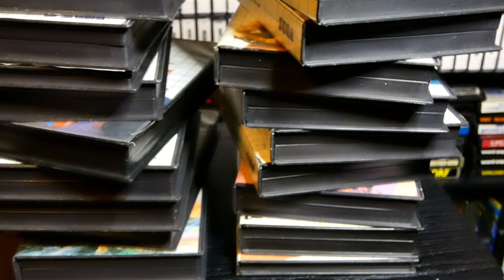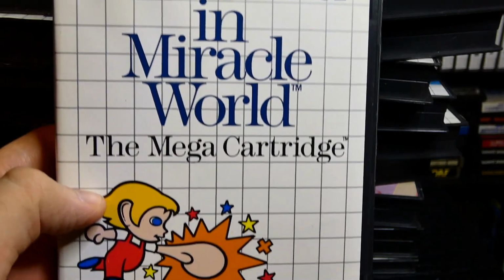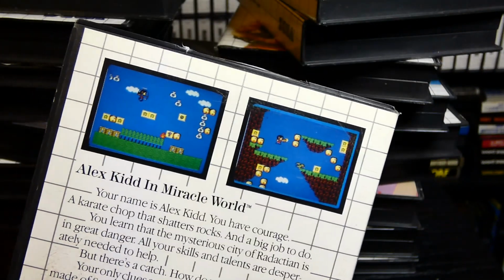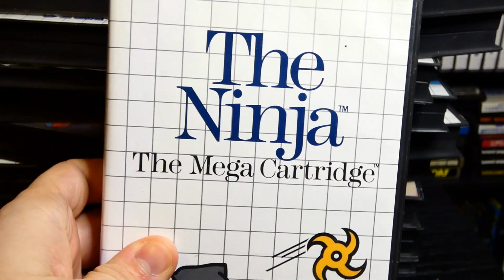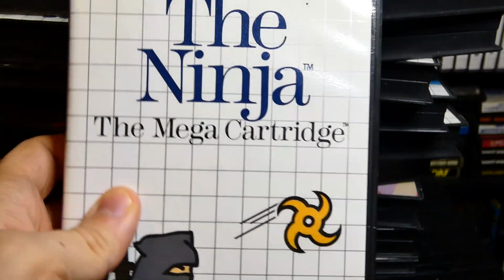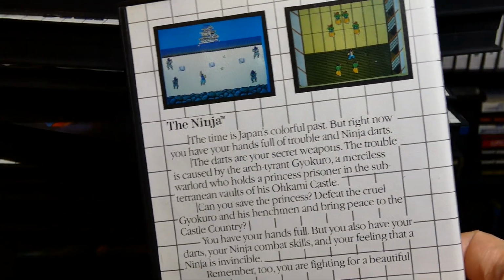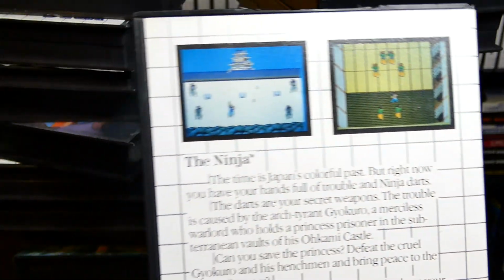Alright, let's see what else we have here. We got Alex Kidd in Miracle World. So this is pretty much your answer to Super Mario Brothers. And there you go. Cool platformer. And then we have the Ninja. And I love how they put the Mega cartridge right there. It messes with my eyes every time. When I go to read the title, I want to read the Mega cartridge.